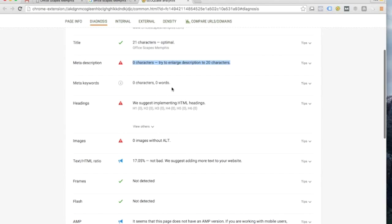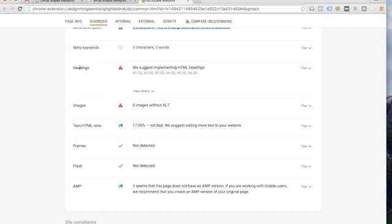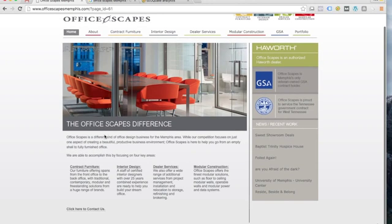We're going to ignore meta keywords here. Meta keywords is antiquated. Google doesn't really look at that anymore anyway, so not a big deal. Headings. You have no headings on your website. Usually a heading would be some bold text at the top of a text section.